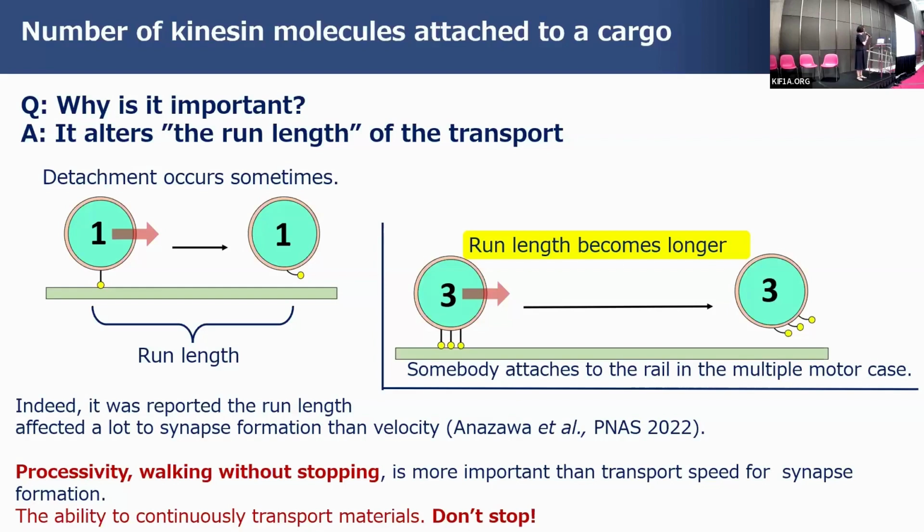Indeed, it was reported that the run length affects synapse formation a lot. The ability to continuously transport materials is very important.